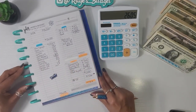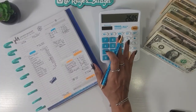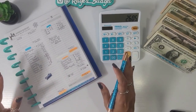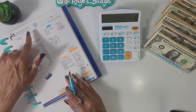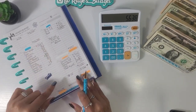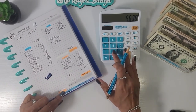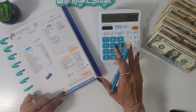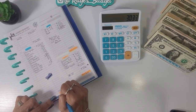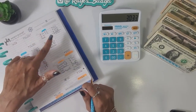So all together, let me make sure I can turn this so I can write. For our fixed bills, we have a total of $2,605. So what you want to do if you're doing a zero-based budget is take what you're working with. Ours is $5,638. Subtract from it your bills. Ours is $2,605. And that leaves us with $3,033 to work with.